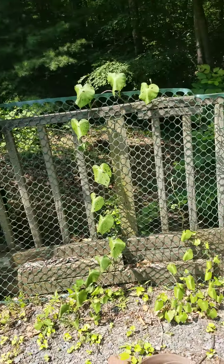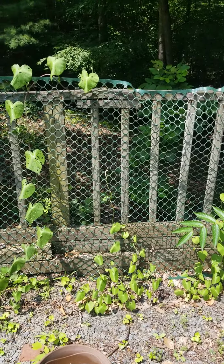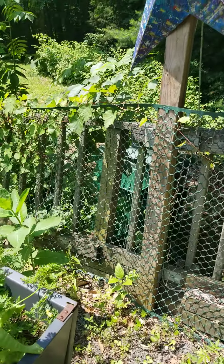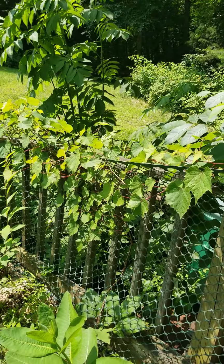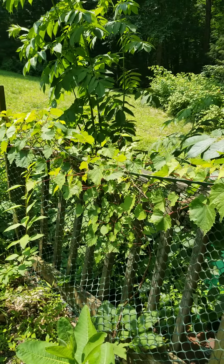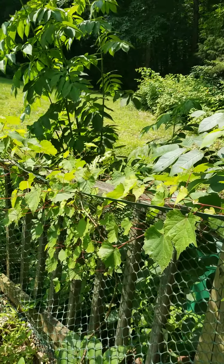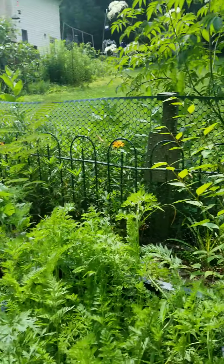And down here I have my morning glory, so they can just grow up the fence and decorate the fence. This is something, it looks like some sort of fruit vine. I'm not sure, it may be a wild one, but I'll let you know as it moves forward and continues to grow. Who knows?